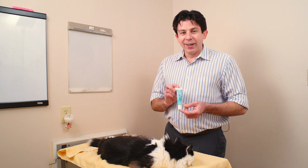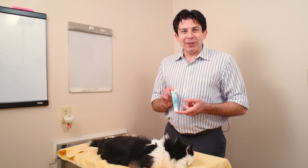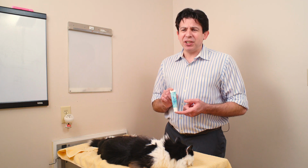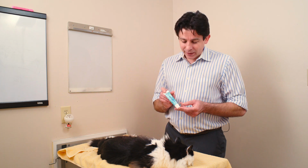So we're going to use this eye lubricating gel as a proxy for a medicated ointment to put into the eye. When I say gel, I mean ointments or gels or anything that's kind of gummy and just stays in the eye for a while.